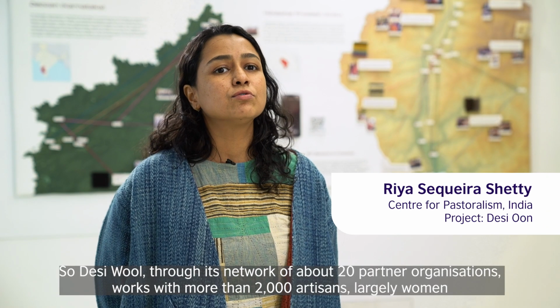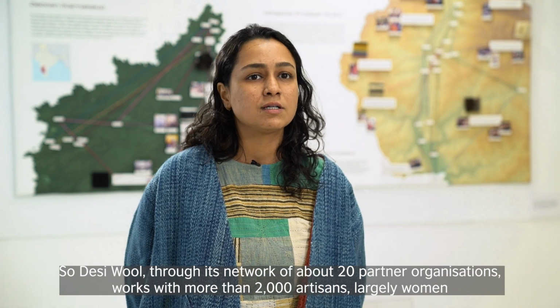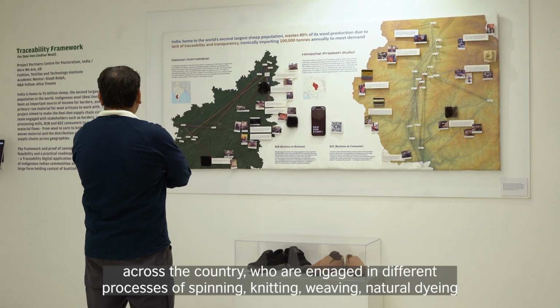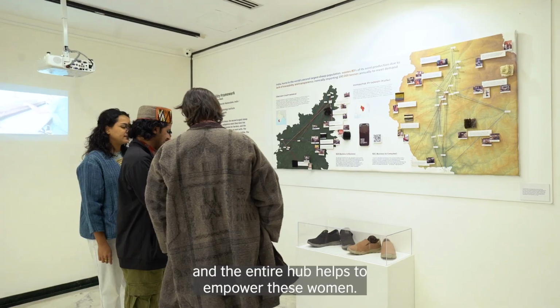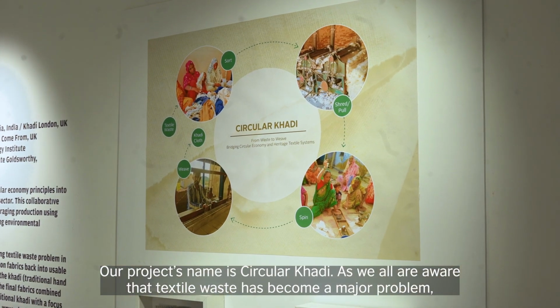So Desi Wool, through its network of about 20 partner organizations, works with more than 2,000 artisans, largely women across the country, who are engaged in different processes of spinning, knitting, weaving, and natural dyeing. The entire hub helps to empower these women. The project name is Circular Khadi.